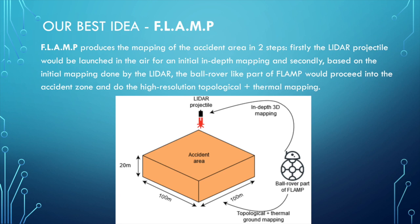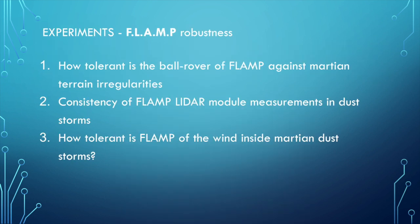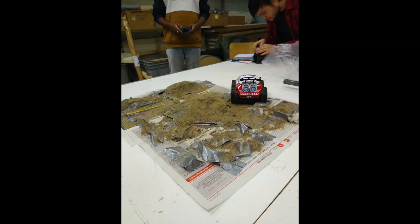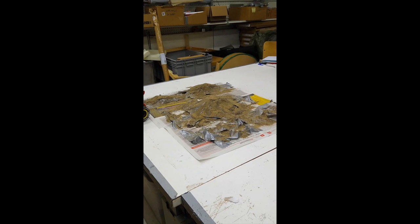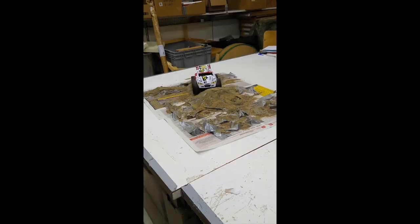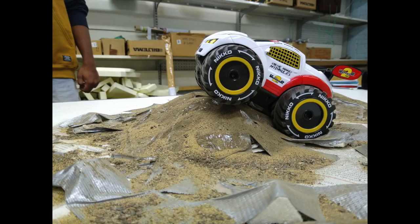In order to test our best idea, mainly its robustness, we came up with 3 different experiments which we also implemented. The first experiment regarded how tolerant the ball rover part of FLAMP is against Martian terrain irregularities, and in order to do this we simulated a small portion of Martian terrain with bumps of different height and width, and we drove a small RC car around those bumps in order to see how the rover part of FLAMP would deal with these bumps. And after the experiment, we concluded that some bumps would be too big for the rover to just tackle.